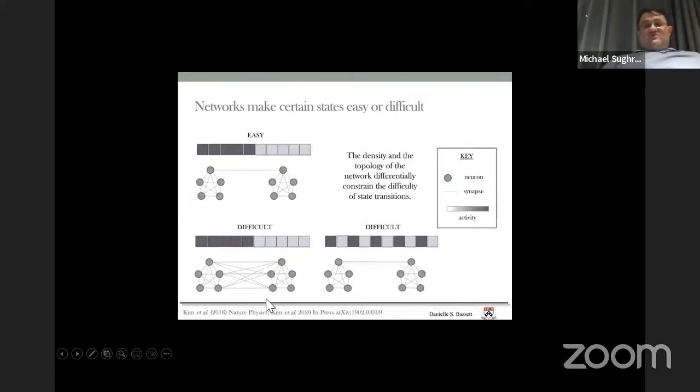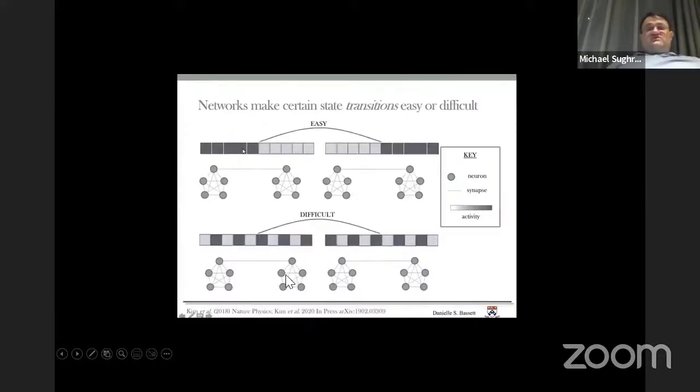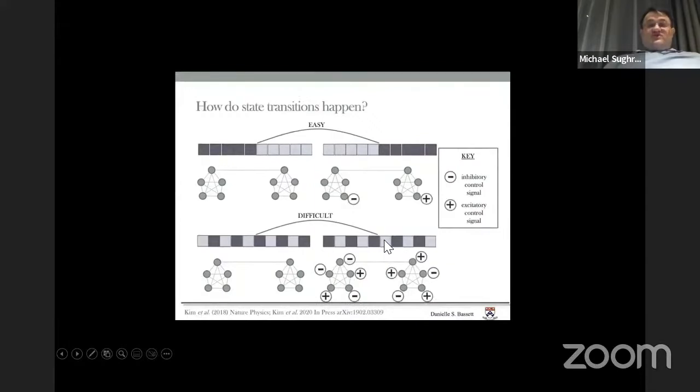Now, this diagram on the bottom is much harder because you have to put in energy differently. If I want to switch at the top from this state to this state, given how this person is wired, this is easy. But for this person, it's a lot harder to go into that state. Because in order to switch this brain from this state to that state, at the top I only need to put in a plus and a minus, and here I have to put a lot more energy into it.